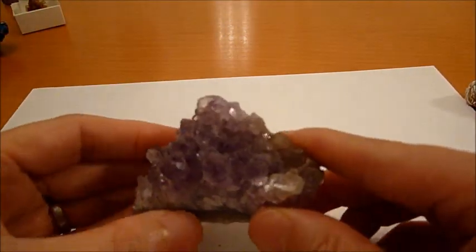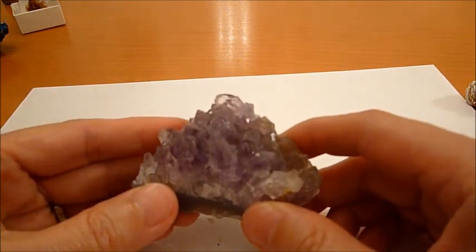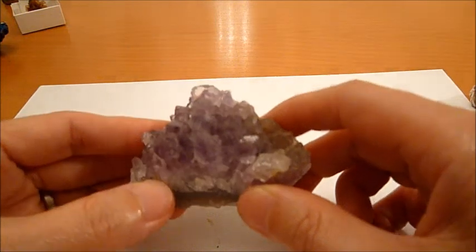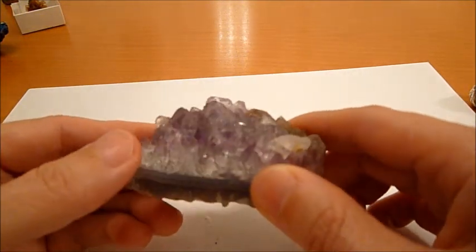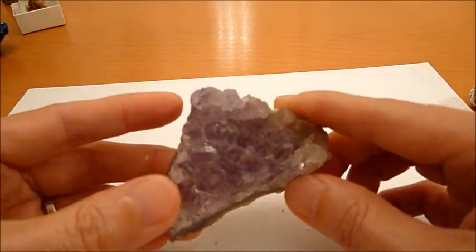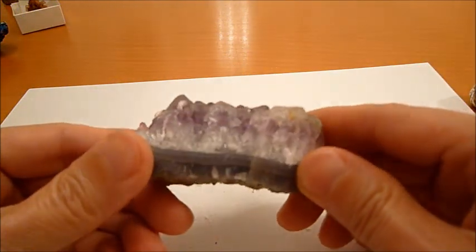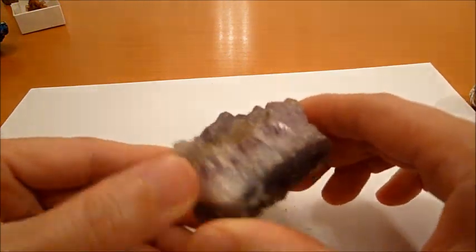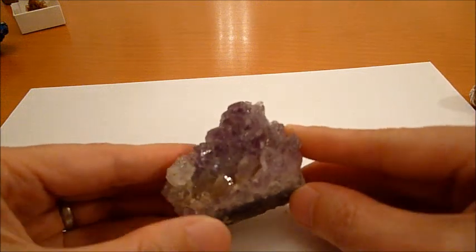What I want to show you next is called amethyst, and amethyst is a type of quartz. At one time it was very precious and valuable, but they found a lot of it in Brazil, and it's no longer that precious or valuable. But it is also very beautiful, glassy, like crystal, purple. The bottom's kind of white, and it has definite peaks, like little mountain peaks. So this is amethyst, a type of quartz.